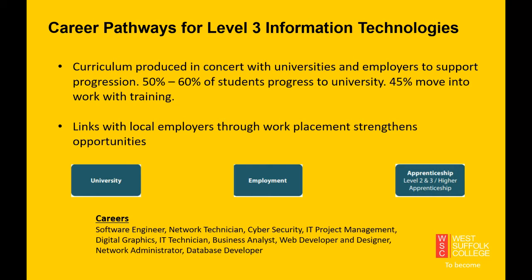But as you can see there, software engineer, network technician, cybersecurity, IT project management, not many people think of that one. Digital graphics, IT technician, business analyst, web developers and designers, network administrators, software engineers. The whole range of people are covered in a course like this, because it is everything in computing.